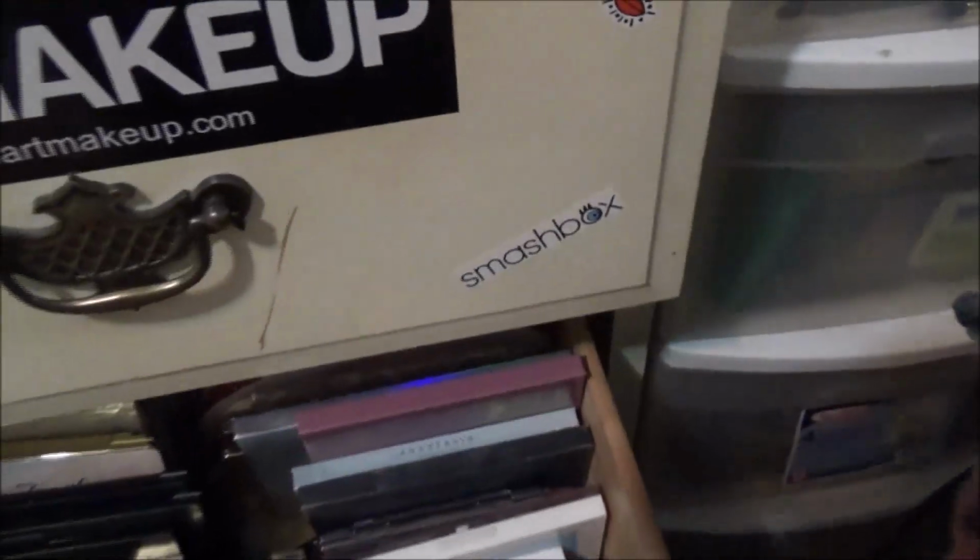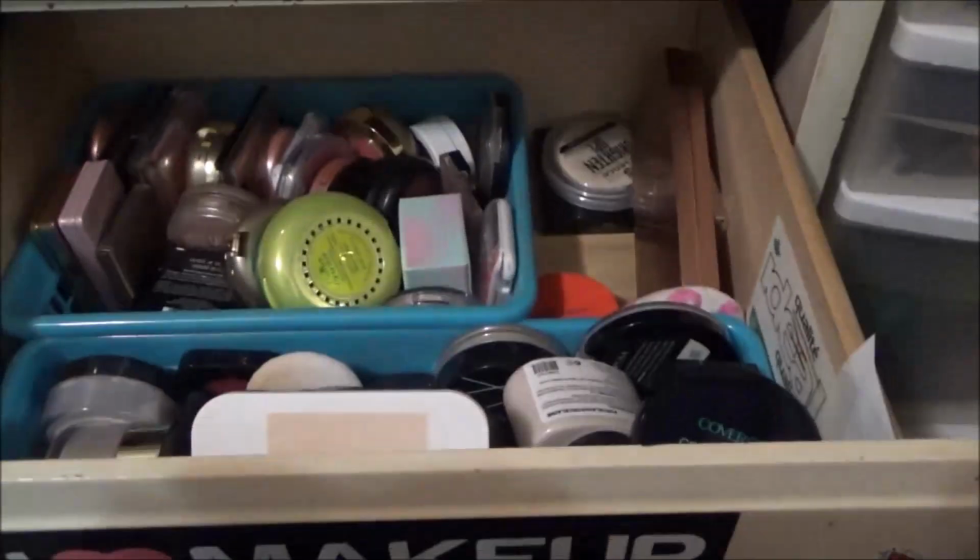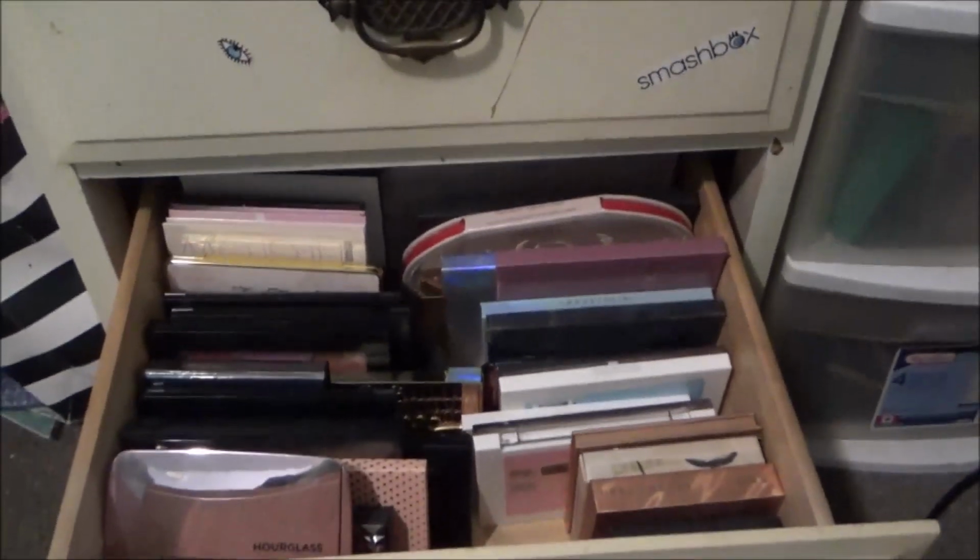But yeah, I have a few drawers left, guys. So there's all of my powder products, including some foundations, and then all of my concealers and everything that are up there. There's product everywhere. But yeah, and then after that I think we'll do some decluttering.